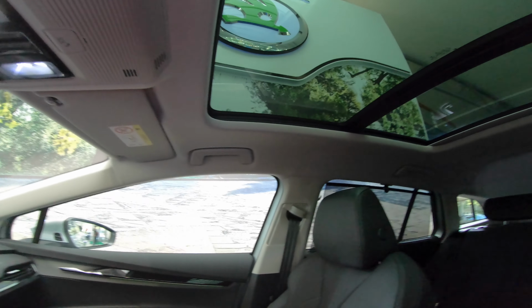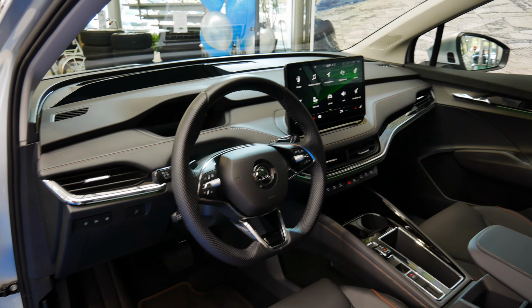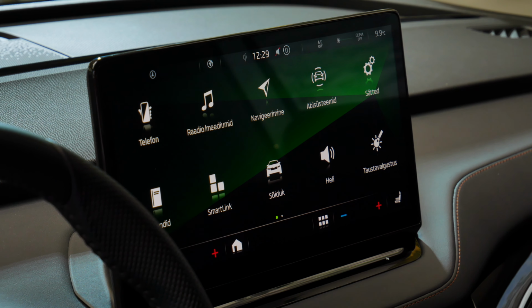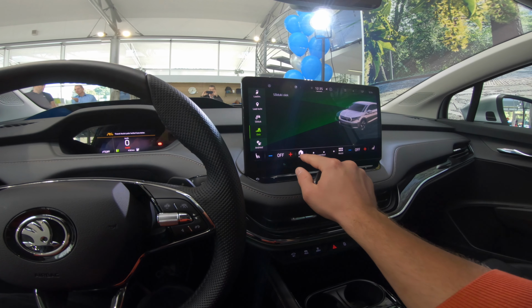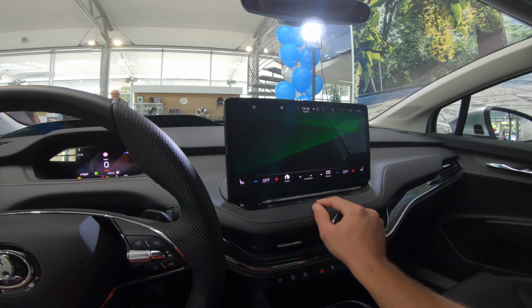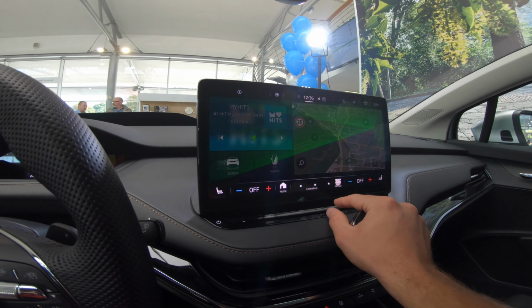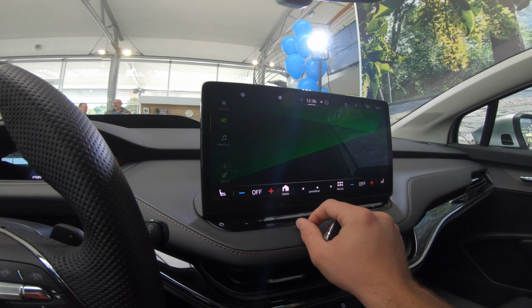And if you sit inside, what strikes you immediately is the big center screen. Gone are the days of smaller displays. Everything is now on the display, it is touchable, and so on. Do I miss the buttons? Yes, I do. I think they should have kept some buttons, but then again, it is actually quite usable, and I'm guessing you will get used to it fairly quickly.